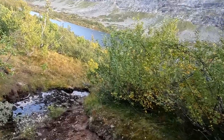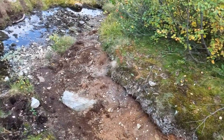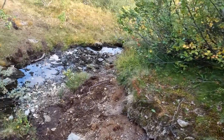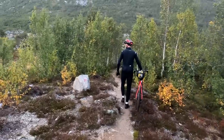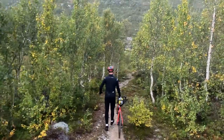We estimated from satellite images we'd do a slow but reasonable 3 kilometers an hour. In reality, we were lucky to get 2 kilometers an hour. Every 100 meters was a struggle through the mini forest. Eventually, we see the light at the end of the hiking tunnel. The time is 9 o'clock in the evening. It has taken us 6 hours to do.